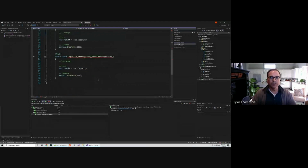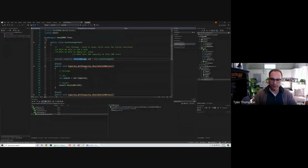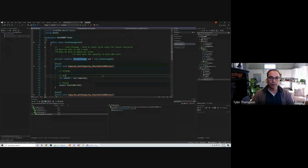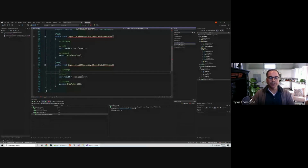Okay, and as you mentioned, if we peek at that interface, it looks like we have an add, and we have a coin count, which is how many coins are in the box. But the add hands back nothing. So for us to pass in the coin, we want to put the coin in and then check the coin count after the fact. You could even check the coin count before and after if you wanted to be double sure. So let's do that.